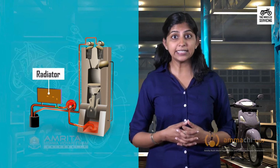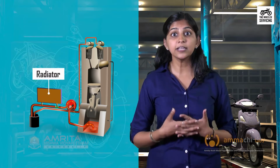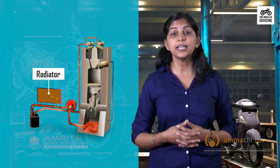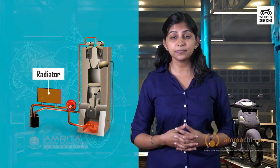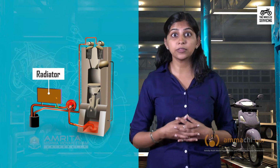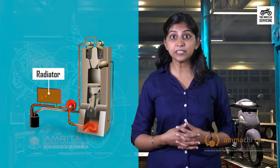To avoid this and to make sure that oil maintains an optimal operating temperature, the oil is circulated through an oil cooler, also called a radiator. This radiator is cooled down by flowing air, and it in turn cools down the engine oil. This cooler engine oil is again sent back to the engine. This process brings down the operating temperature of the oil and helps in maintaining its viscosity. In essence, oil cooling is just air cooling with an additional cooling mechanism.